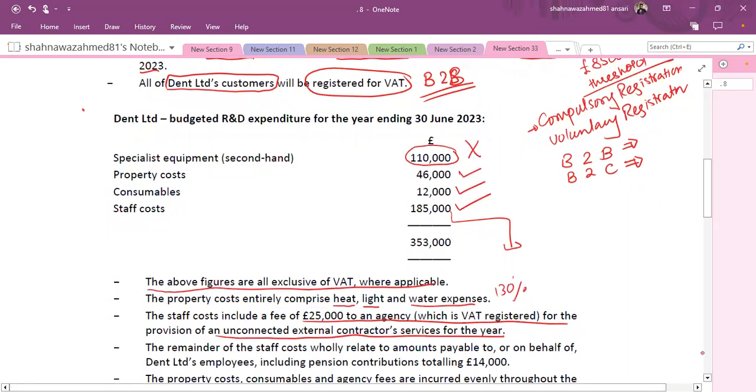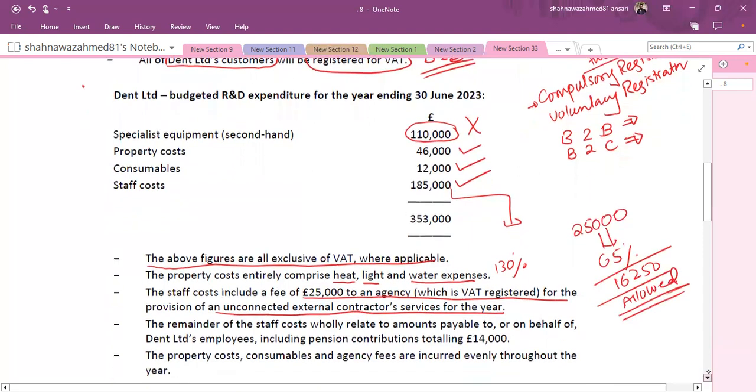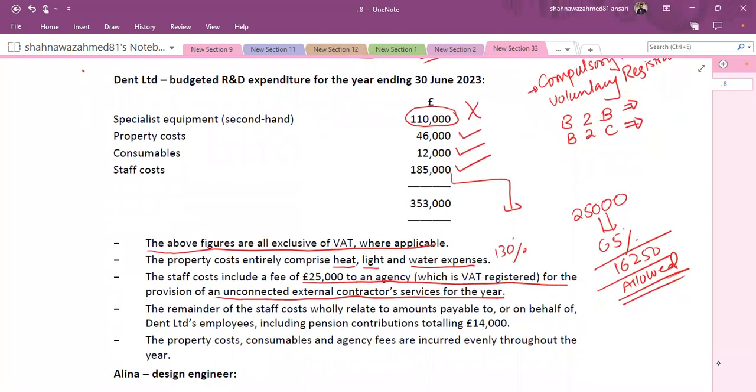So we need to adjust this 25,000 because only 65% of cost is allowed. And that 65% is 16,250. This is allowed, not 25,000 for 130%. Similarly, the remainder of the staff cost fully relates to amount payable to or on behalf of employees, including pension contribution, totaling 14,000.